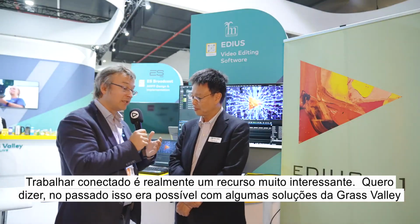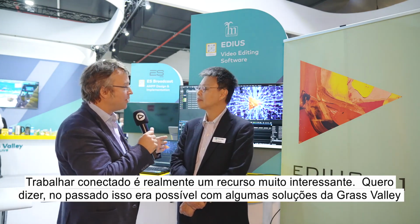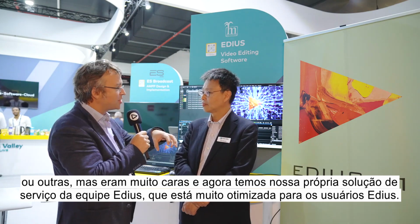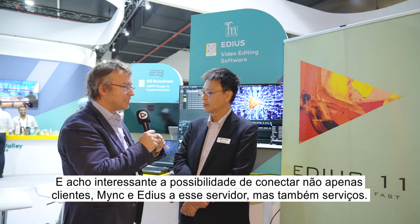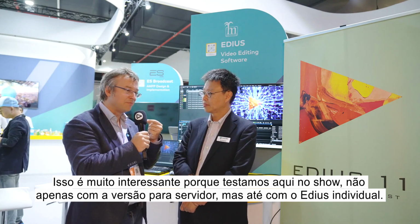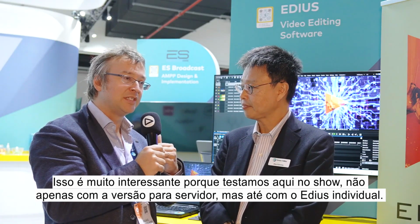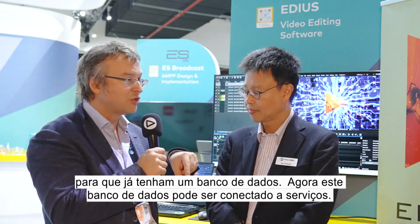Right. Working connected is a very nice feature. In the past, this was possible with some solutions from Grass Valley or others, but they were quite expensive. Now we have our own server solution from the EDIUS team, which is very much optimized for EDIUS users. What's interesting is the possibility to connect not only clients like Mink and EDIUS to that server, but also services. We tried it out here at the show, not just with the server version, but even with the individual EDIUS. On your EDIUS, you automatically have Mink and EDIUS installed, and they are sharing information, so they already have a database.